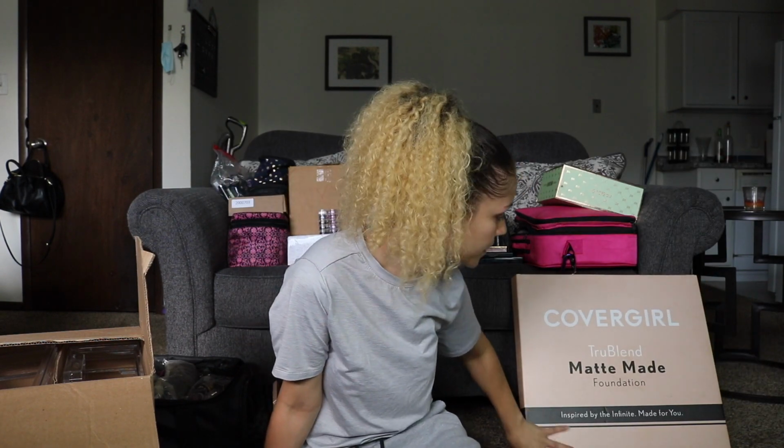are gonna be enough. I think for me, I'm gonna start with this huge CoverGirl box here, which has a bunch of foundation in it. And there are some missing. They're somewhere over here packed away.